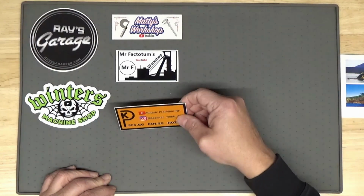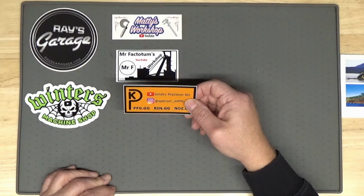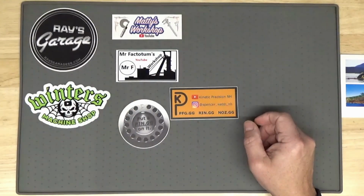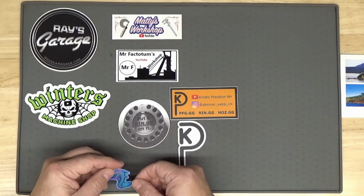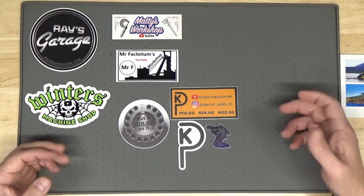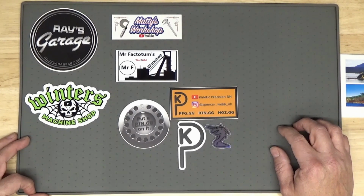And then finally, Kinetic Precision, Spencer Webb from New Hampshire. I got these stickers because I ordered some precision flat ground stones, and boy, I tell you, if you haven't ever used any of those, you should get yourself a pair. They're truly amazing how much different they feel from non flat ground stones, and just the way they feel and they work. So well worth the money, and I can't recommend Spencer highly enough.